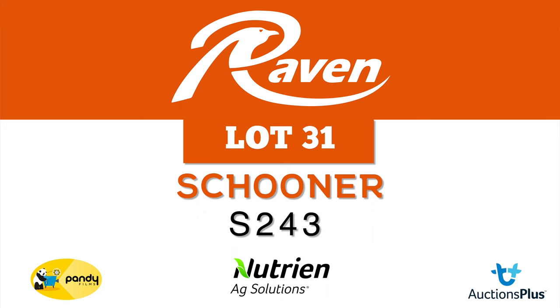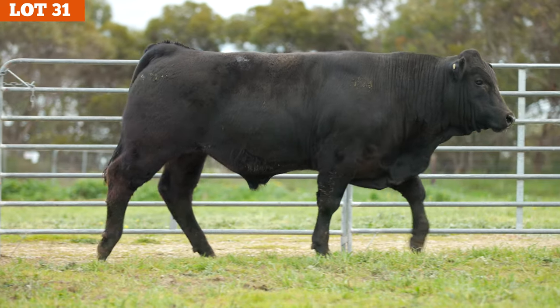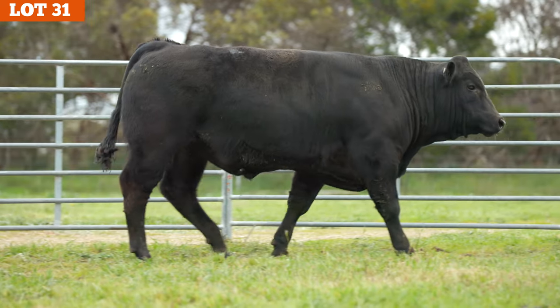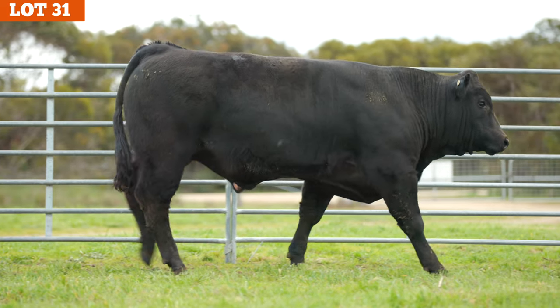Lot 31, Raven Schooner S243. Homozygous polled, an eye-catching Limb Flex bull with growth, carcass weight, positive fat and IMF. He shares the length of body and kind nature of his blueprint sire.